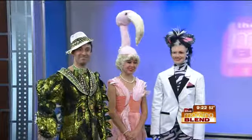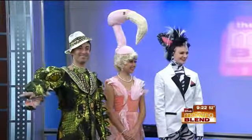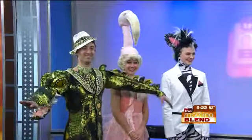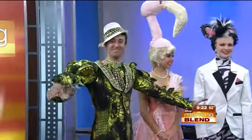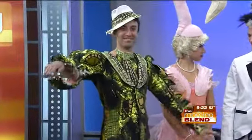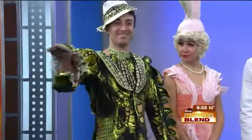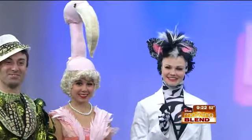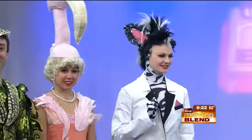So there's some more costumes right here. You saw the hippo. There's the crocodile, her boyfriend, on his arm. Look at those arms. And then we have the flamingo, who also dances with those flamingos. And of course, we have a herd of zebras. And there are many other animals: lions, ostriches, a rhino.